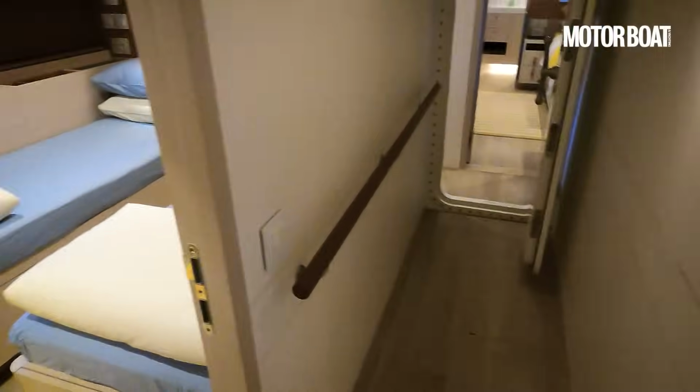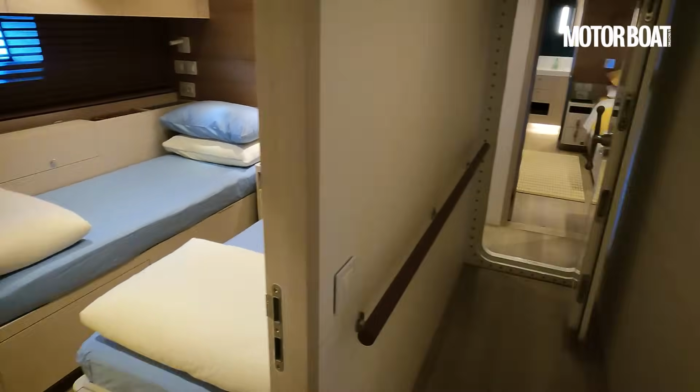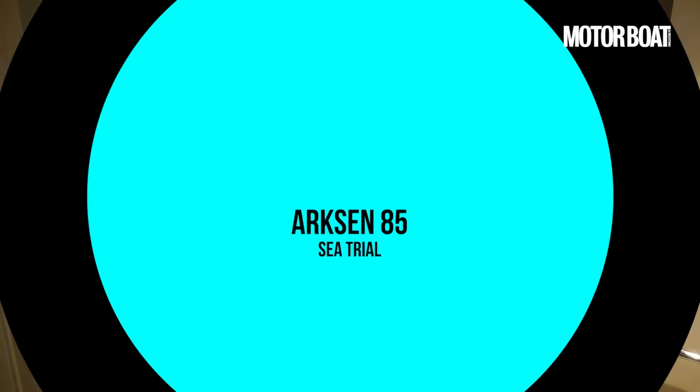But the main thing I wanted to get across is just how quiet it is underway. A lot of yachts, you don't want to be cruising at night. On this one, you're going to be cruising 24 hours a day. So having that level of refinement makes a massive difference.